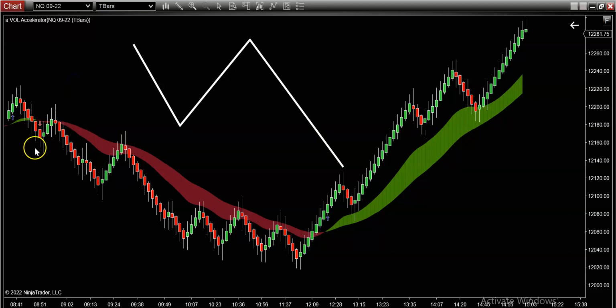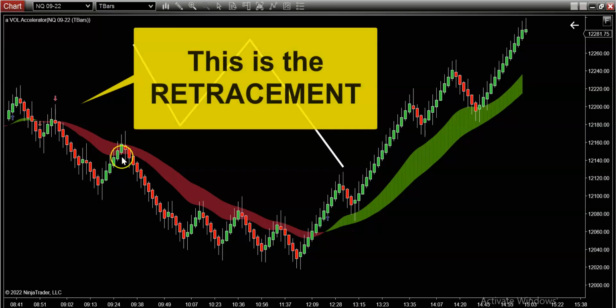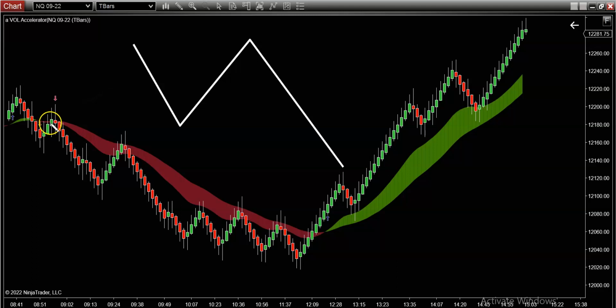Can you see how after it came back to us, AKA retraced, we got one of these, right? Which is what I call a color match, a red bar against a red color band. That's it. That's the retracement, folks. This is your potential moment in time to think about going short.